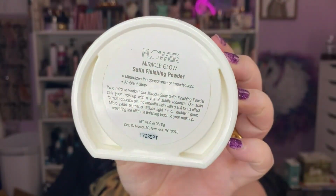And last but not least, y'all better be cheering in your seats at the house, because this monstrosity is no more. We have used up the Flower Miracle Glow Satin Finishing Powder that came in the world's most obnoxious packaging. She did have a sifter, yanked her out. She had a puff, yanked her out. Had to beat this to slam heavens to Betsy to get this done. And it took way too long, but we did it. We did it together. I'm so proud of us because that almost killed us. I mean, truly, between this, the moonshine cream and the flour powder.